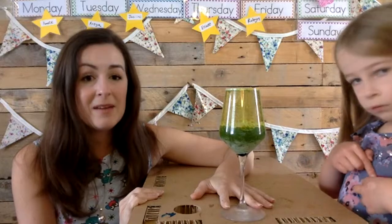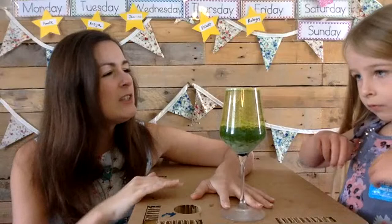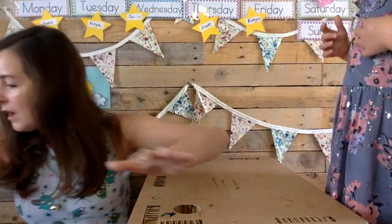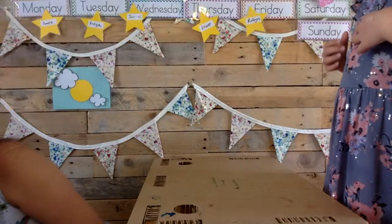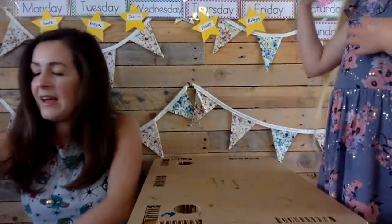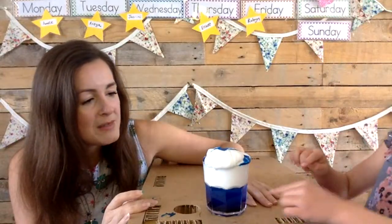Now that experiment, as sometimes live videos do, took a bit longer than I thought it would. But let's just take that, and we're going to have a look now at our rain cloud. It's definitely burst absolutely beautifully. I'm really, Daisy, really impressed with that. Wow. And now we've got a lovely colour. Look at that. Looks like a real rainstorm has happened.